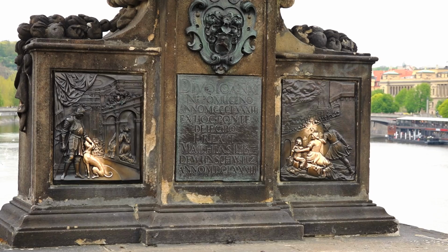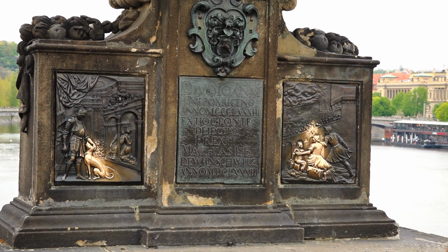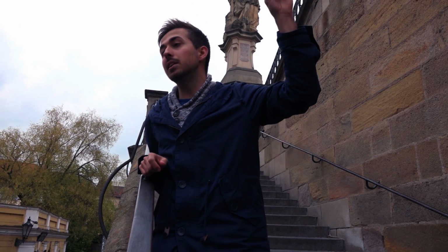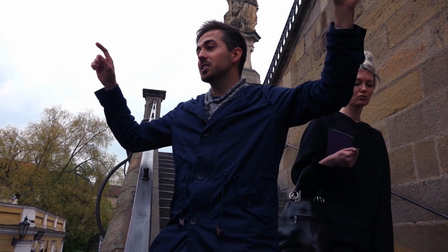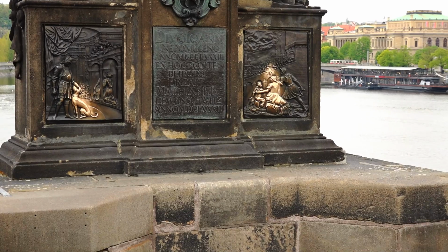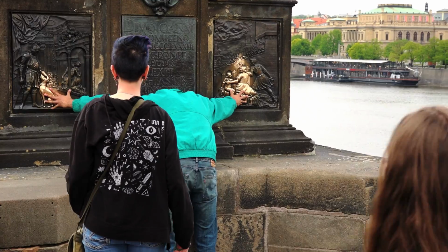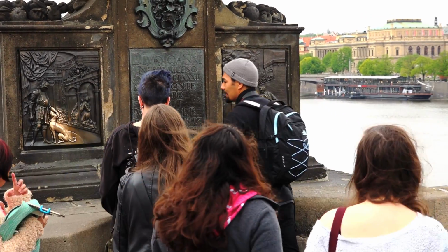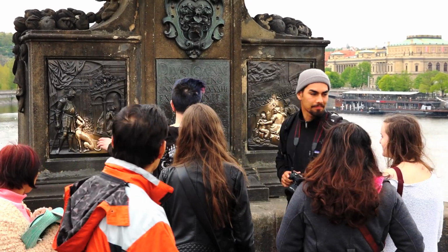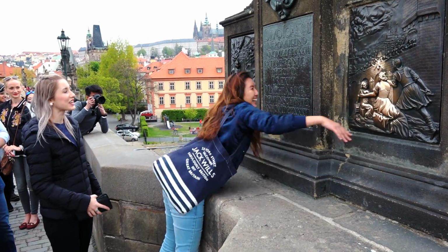So that's pretty cool. We'll be making one stop in the middle of the bridge. There will be a guy called Jan Nepomucký, and we'll be making a stop near his statue. And what you want to do there is touch two golden spots on the statue. Once the left one and then the right one, and it's going to bring you good luck. If you touch them both, it's going to bring you good luck. So you'll have super hot boyfriends, 100 kids, and stuff like that. So make sure you do that. Let's go.